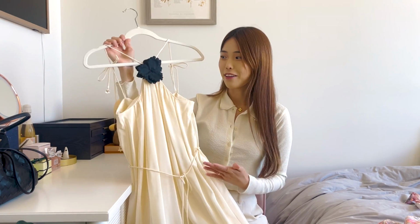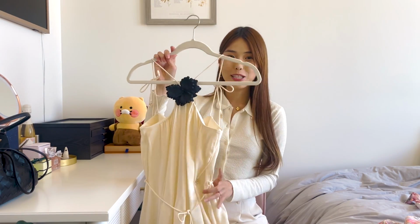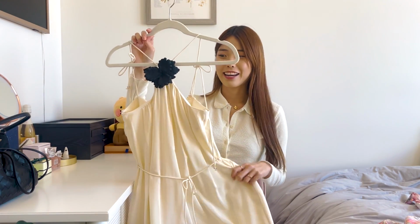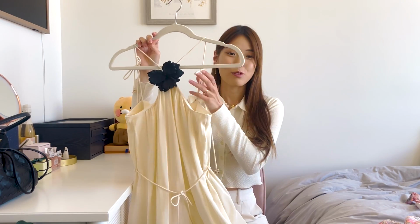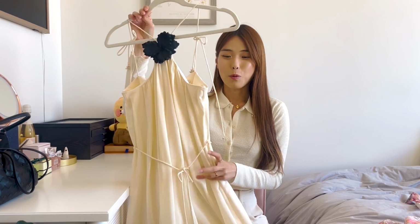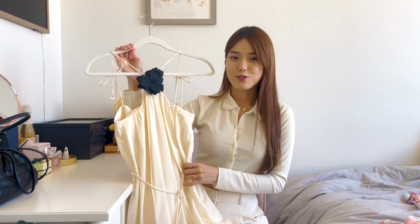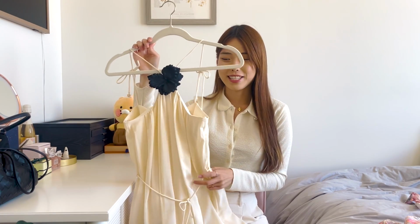I also felt like this dress gave very Chanel vibes. If you paired this with any kind of Chanel bag, Chanel shoes, whatever it might be, this floral detailing, which gives camellia vibes a little bit, would pair really well with any Chanel item. I thought it was really cute being able to pair those two brands together, and that's what inspired me.